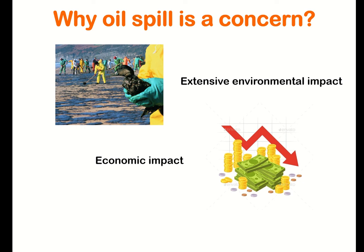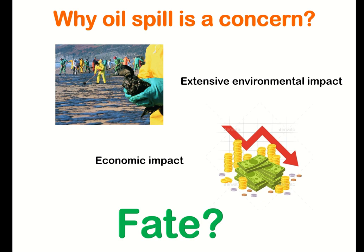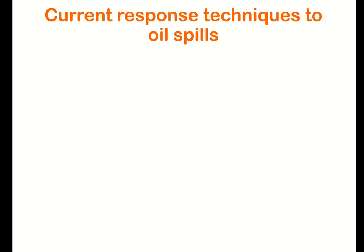Crude oil, which is released into the environment, undergoes physical, chemical, and biological modifications known as weathering. The fate of this weathered crude oil, mainly constituting hydrocarbons, depends on the microbial consortia present in the infection site.